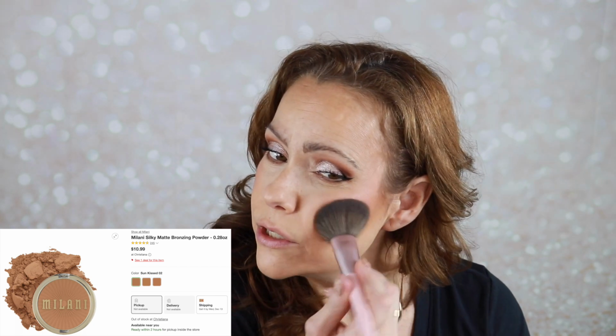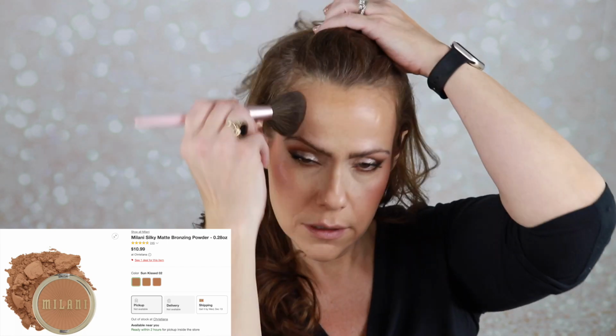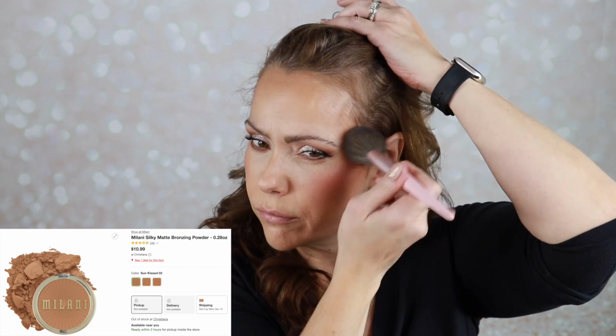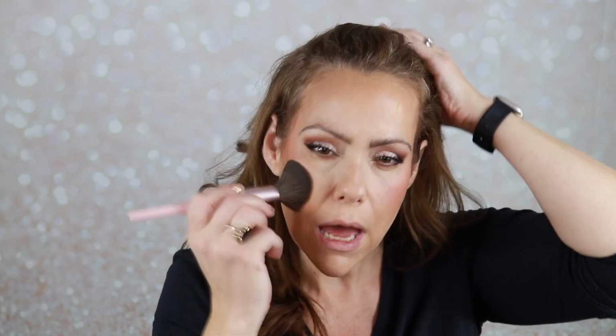While I'm on the cheeks, I'll set with my Milani Silky Matte. This one is not in danger. This is the 200 shade, which I would say is very neutral. It's not cool, it's not warm, and it really is a good name. It is a silky matte. I'm glowing a little bit more than I would like to, so it's time for powder.